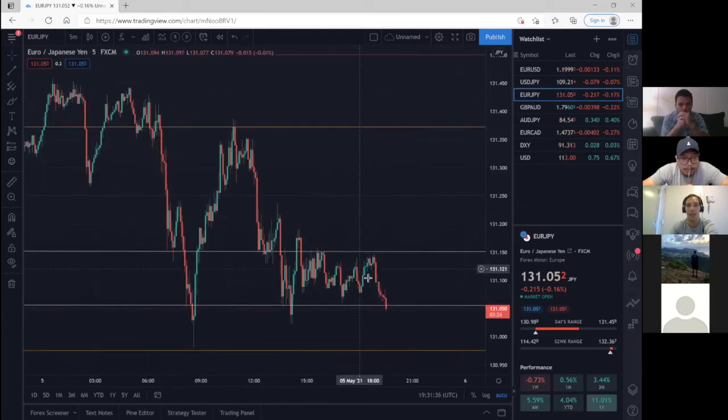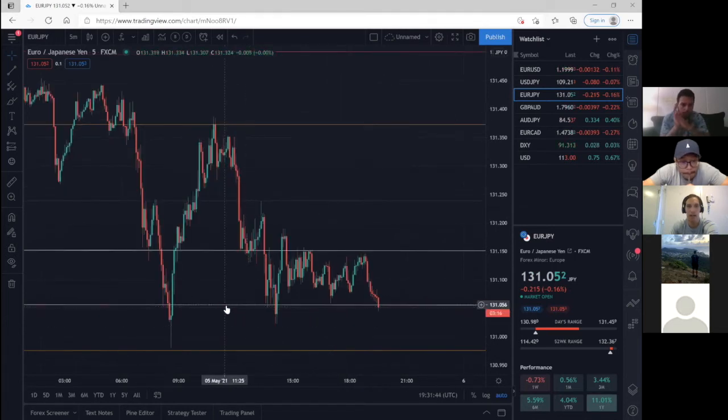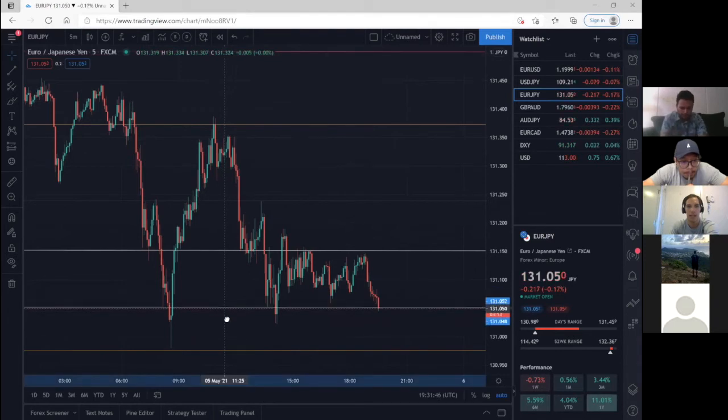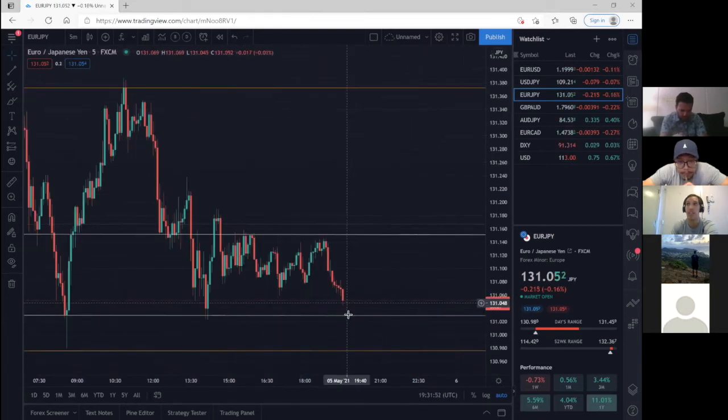So right here, this is just basic ideas. And what you can see is we have this thing that actually wicked a lot lower. So what you can do is just grab this 1 hour and pull it down to where the wick location is. This will allow you a better idea of where price could potentially get to.